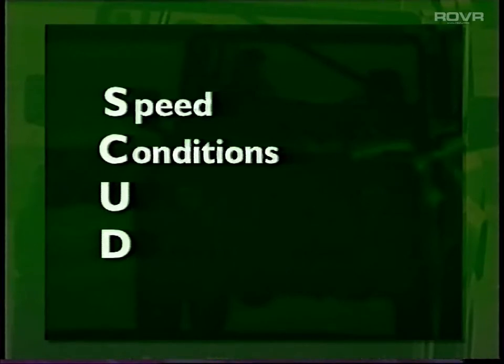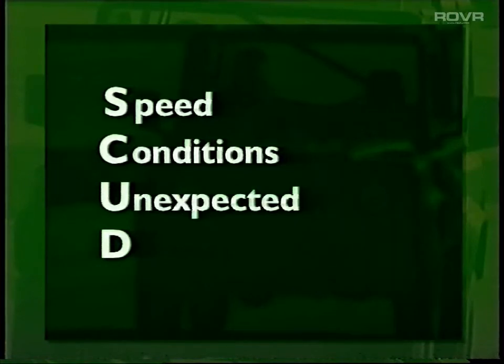Let's look at what we've said about on-road driving. The word SCUD sums up good driving. Speed: it's a proven fact that speed is the greatest cause of accidents, so keep your speed down unless it's totally safe to go faster. And that's not very often. Conditions: only drive in the way that prevailing conditions allow. Unexpected: always remember that conditions may change unexpectedly.